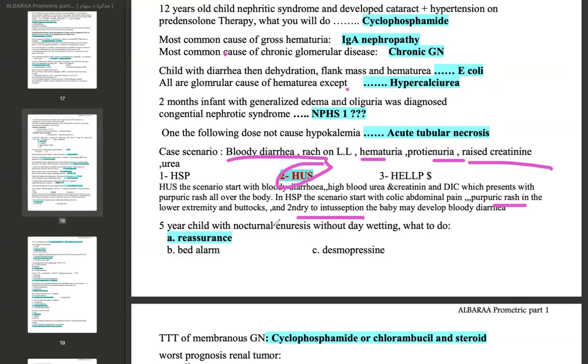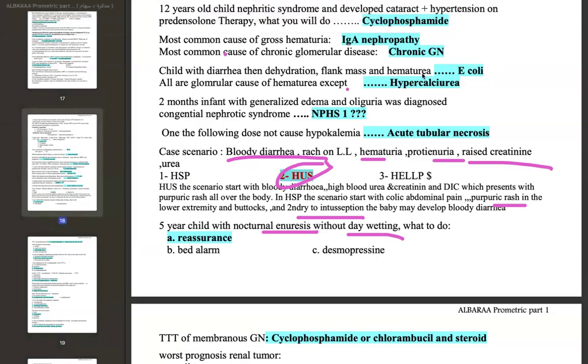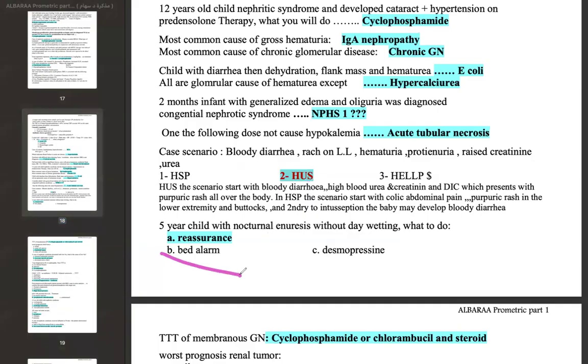Five-year-old child with nocturnal enuresis without day wetting. What to do? The answer is reassurance. No need to do anything.